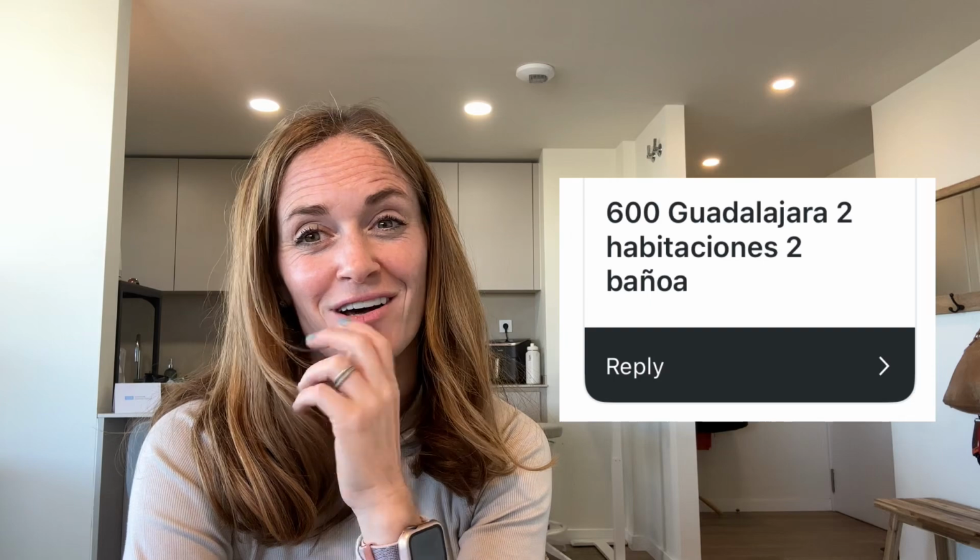This person is in the Netherlands and they paid $2,100 for 3 bedrooms. Madrid, I don't know this area, the Prosperidad for 4 bedrooms, 2,300 euros. 600 euros in Guadalajara, that's far out on the train stop, but sounds like a good pick for 2 bed, 2 bath, so I'm gonna be in. Valencia for 1,200 euros, 2 bed, 2 bath.